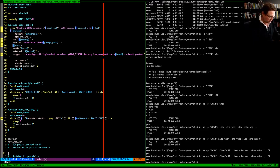No, it becomes SSH. We need to run the command. So what we've done is, we do SSH run and it will be shut down. Actually it will be sudo shutdown -h now. And then it'll be wait on QEMU end.